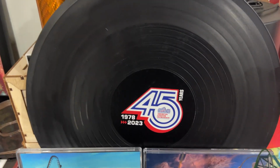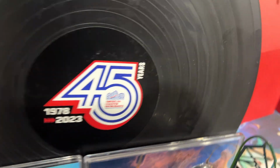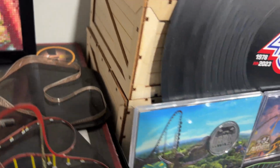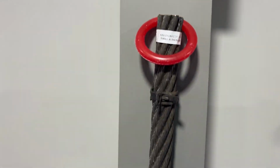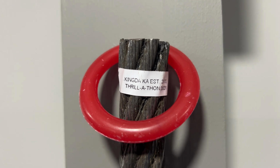There's also this cool fake record here for American Coaster Enthusiasts celebrating 45 years, and behind it we have in these boxes the full train for El Toro and Jersey Devil, the wooden Coaster Dynamics versions. Right here we have a piece of El Toro wood that we won at Thrillathon 2021, and just below it we have a piece of King Dakar cable, which we also won at Thrillathon 2021.